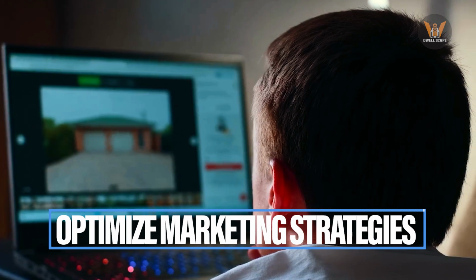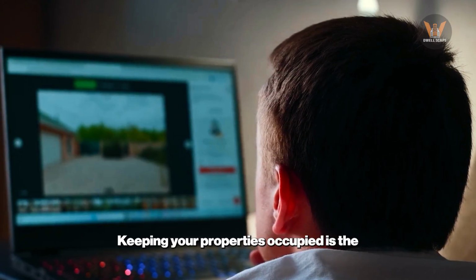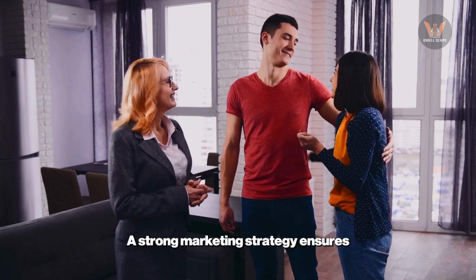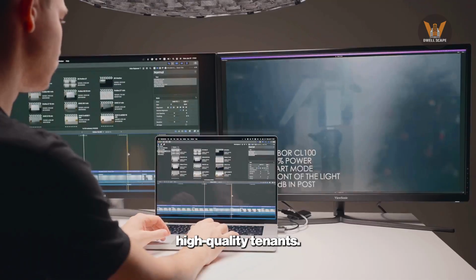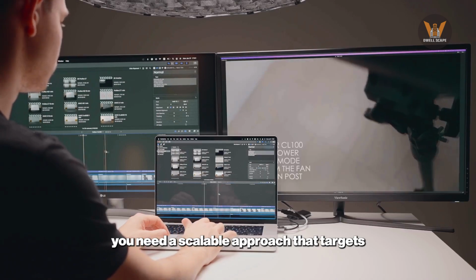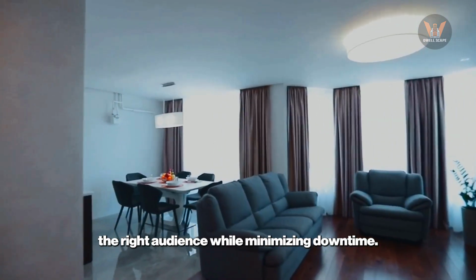Optimize marketing strategies. Keeping your properties occupied is the lifeline of your rental business. A strong marketing strategy ensures vacancies are filled quickly with high-quality tenants. With multiple properties, you need a scalable approach that targets the right audience while minimizing downtime.